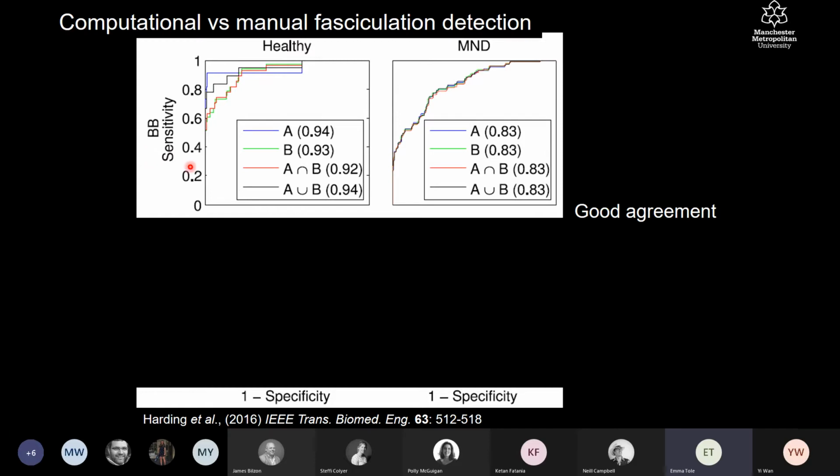So for ROC curves, what we're looking for is for the line to essentially track up the y-axis and then across the x, so we get a very high area under the curve. Those area under the curve values are shown here in the brackets for different combinations of signals. So we've got operator A and B, and then the union and the intersection of the two operators, agreeing with the mutual information-based metric.